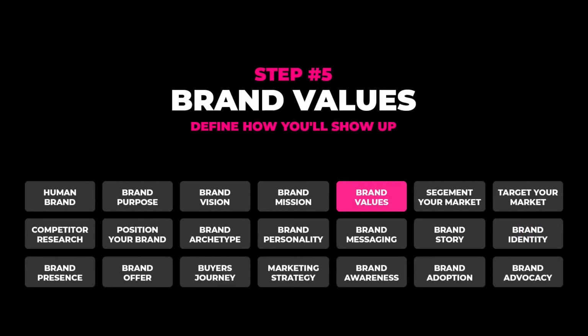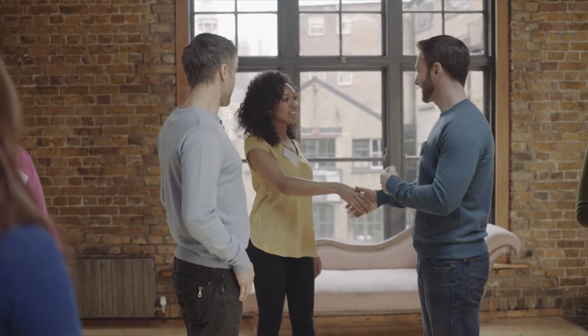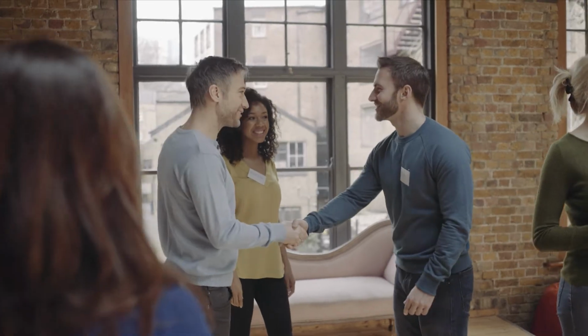Step number 5, brand values. Define how you'll show up. Now, as people, we tend to gravitate towards other people who share the same values that we have. The more aligned we are to others in our values, the more likely we are to have grounds for a strong connection. Brands that display values which are aligned with their audience, they create a solid foundation for customer relationships.